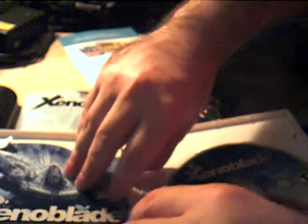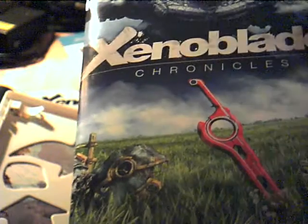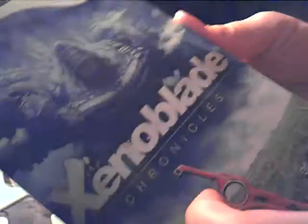Okay, and here's the instruction book for Xenoblade Chronicles. Love that new game smell. Glad to see a full game instruction book. I'm used to the 3DS games lately, which don't even really have an instruction book. This one doesn't have a lot of pictures actually. It seems like it's mostly just text. No real screenshot images, I mean. Okay.